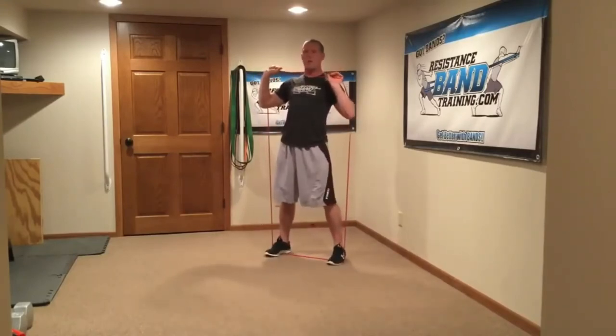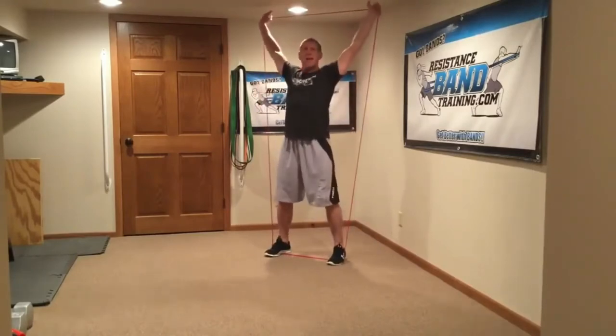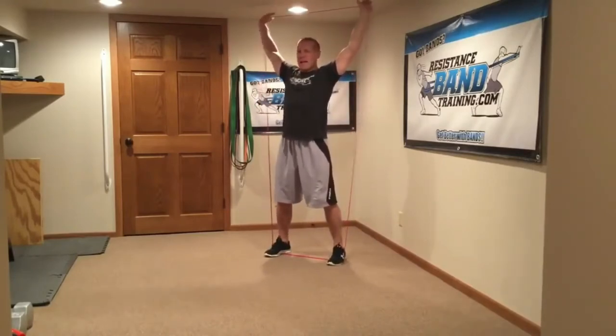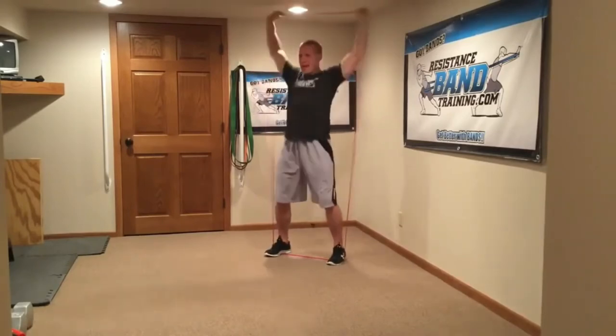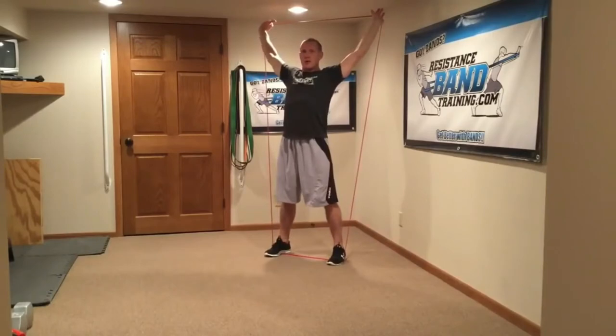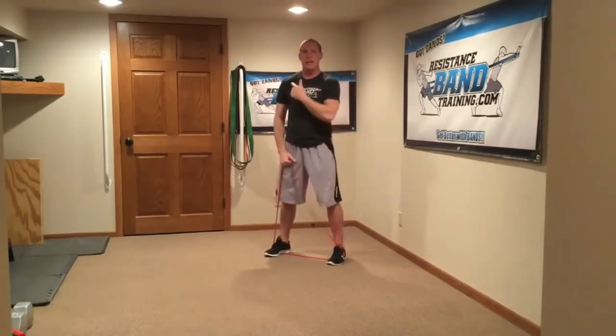Now we're going to drop down into our shoulder press, and we're going to go right here. Again, shoulder width apart with my hands up and apart. Get those hands apart a little bit. That'll engage your scapula and also allow you to clear your shoulder girdle so we don't get that impingement issue in the shoulder.